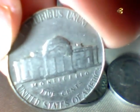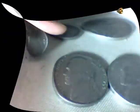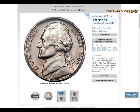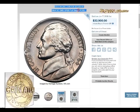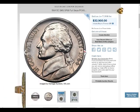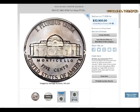FAQs about the 1964 Jefferson nickel. How much is a 1964 nickel worth now? Most 1964 nickels are only worth face value at 5 cents. Uncirculated ones can hit around $200 to $300. But as we saw earlier, a 1964 SMS SP68 nickel sold for over $30,000 in 2021.